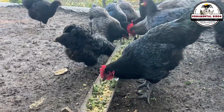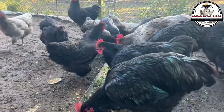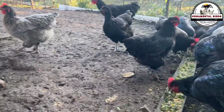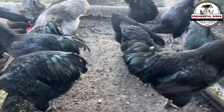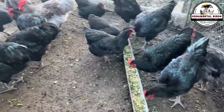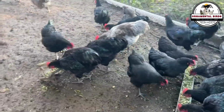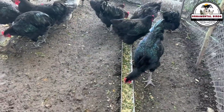Despite their imposing size, Jersey Giants are generally gentle and easy to handle birds, making them a good choice for families. They adapt well to both free-range and confinement systems, although due to their size, they require more space than smaller breeds to move comfortably. Jersey Giant hens can become broody and are generally good mothers, although their large size can make incubation and chick rearing a bit more awkward.